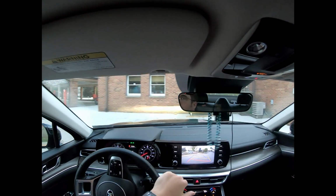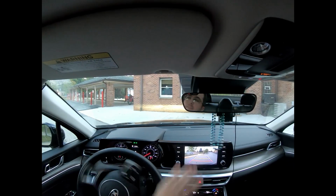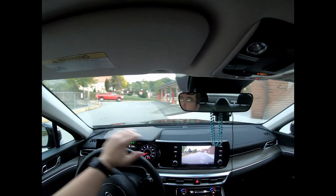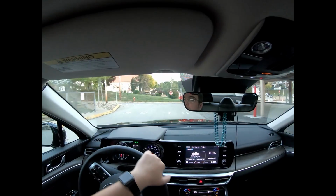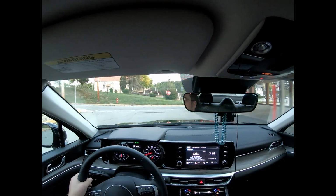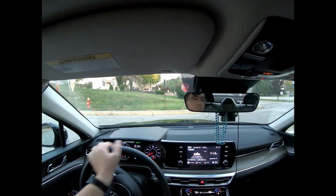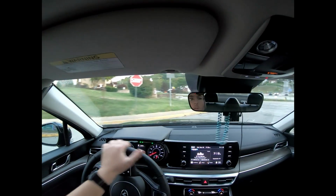Now, this car does have LED projection headlights. Does not have fog lights, but does have the headlights. They are quite nice. They get quite bright, which is also another one of those things I would feel at this day and age that LEDs should be standard, in my opinion.